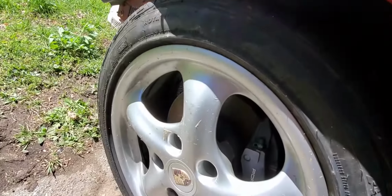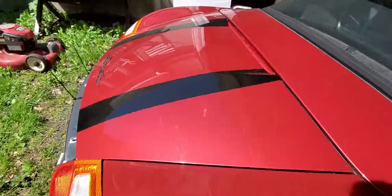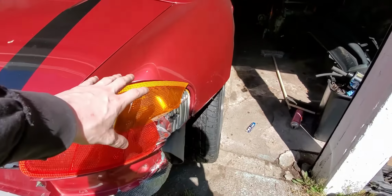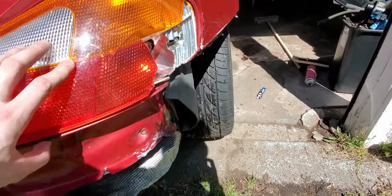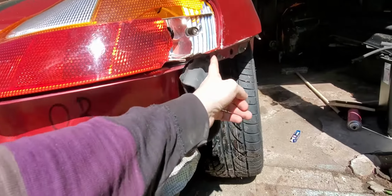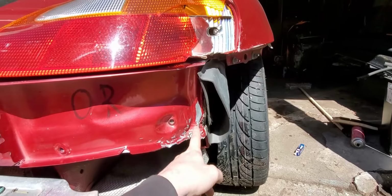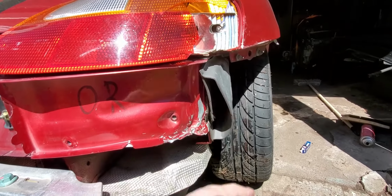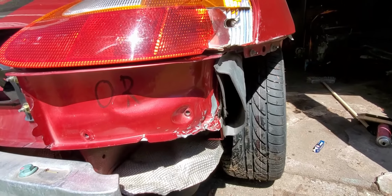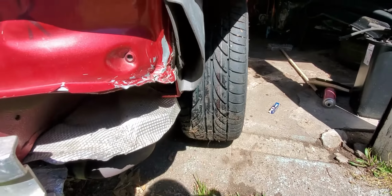There's some squeaking, maybe the belt needs to be changed. This is the damage that I had. Still have the broken taillight because I don't want to put a new one. It won't fit anyway. I need to pull this panel a little bit this way and a little bit over here out, and then the car will be done. I can see the tires, they're looking good.